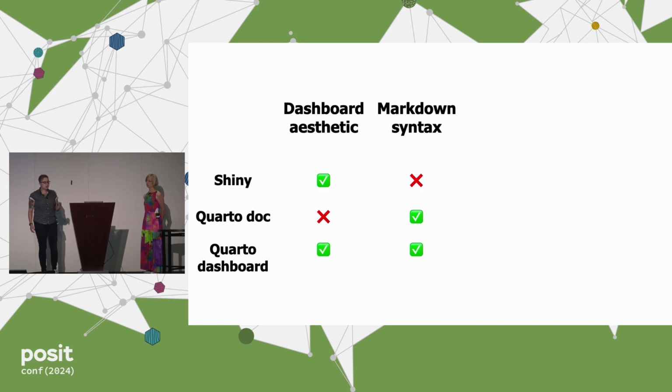The next thing that was important to us was the fact that with Quarto dashboards, you can work with Markdown syntax. We were thinking about what this project is about, and really the information in it doesn't change that often. We were refreshing the data once a day, and we didn't need a huge amount of interactivity. Shiny is great, but it felt like just too much for this project, because the idea here was to reduce the maintenance burden. Being able to work with Markdown syntax made life a lot easier for us.